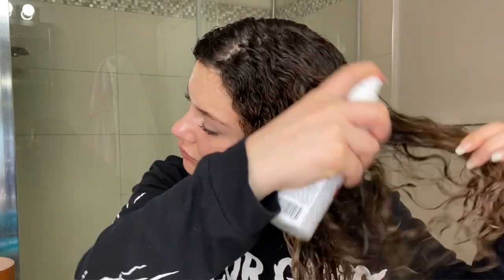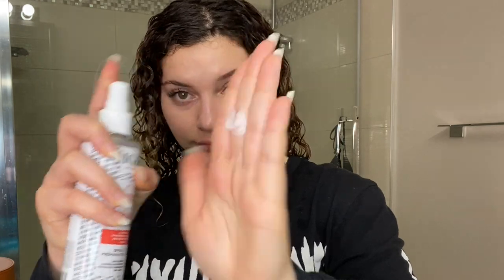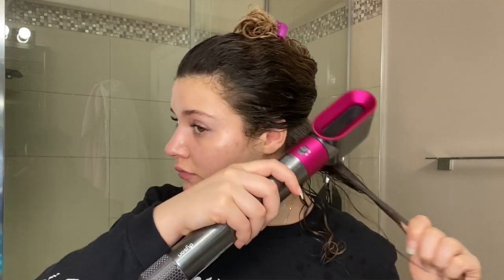First, there's the 4-in-1 Prep Spray. This is a detangler. It's got 24-hour frizz control and 450-degree heat protection shine. See, it's thicker than the Unite one. Oh my God, my hair looks happy. I've got my Airwrap right here, and I'm just going to go to it. Look at me doing things.